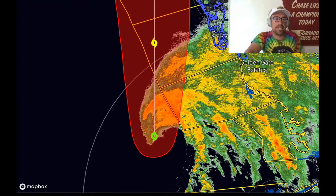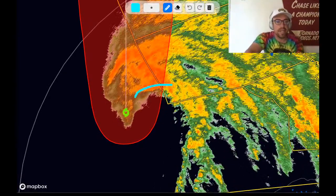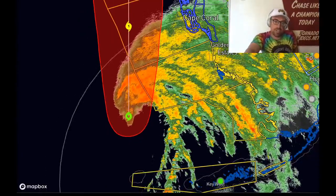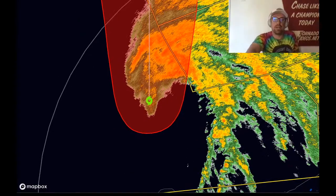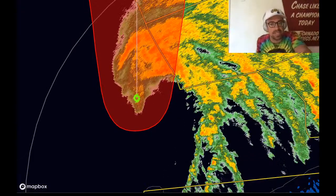There you can see that convection wrapping around. Definitely is making a big time run at hurricane. It is happening. And I'm just going to continue to run this loop here, and I'm going to go put my pork tacos on the stove, and then I'm going to come back and continue to break this down.